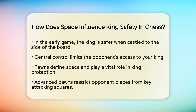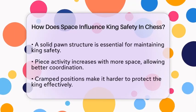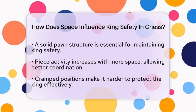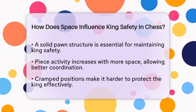Speaking of pawns, they play a vital role in defining space on the board. When your pawns are advanced and control more squares, they restrict your opponent's pieces from entering key attacking squares near your king. However, if you push your pawns too far without support from your pieces, you create weaknesses. A solid pawn structure is essential for protecting your king while controlling space.